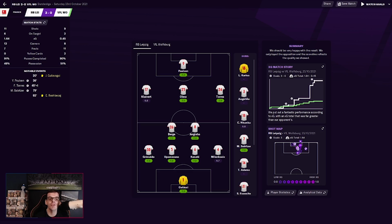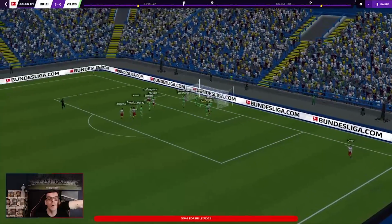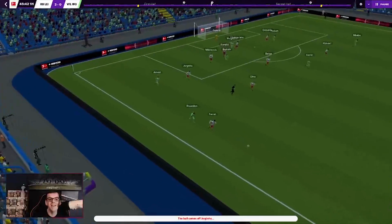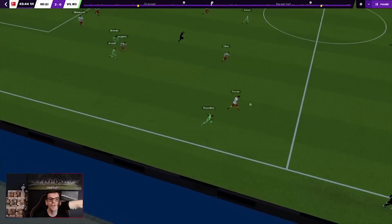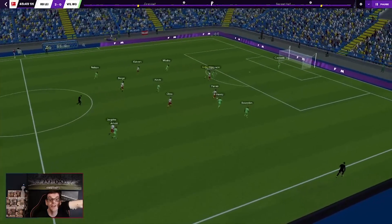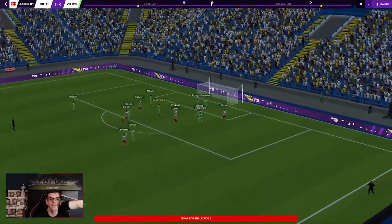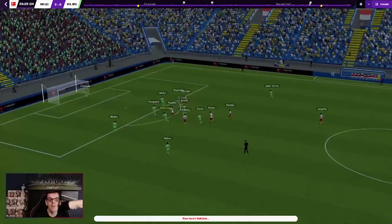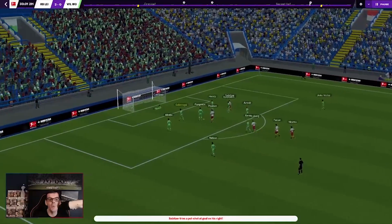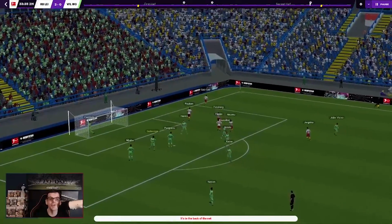Let's take a look at the goals from this one. Yusuf Poulsen headed in on 35 minutes from an Olmo corner to give us the lead, which was then doubled by Ferran Torres just before half-time. A great run from him down the right-hand side. He just keeps going and going unchallenged as he slides it beyond the goalkeeper for 2-0. And we wrap the game up with about 15 minutes to play. Sabitzer with the shot beyond the goalkeeper as we beat Wolfsburg by 3-0.